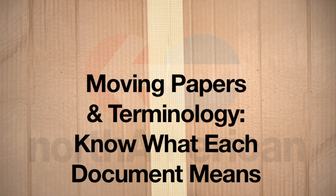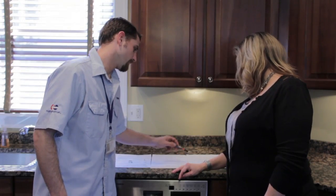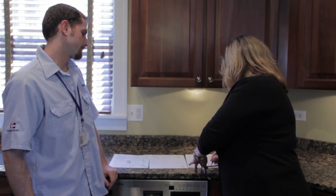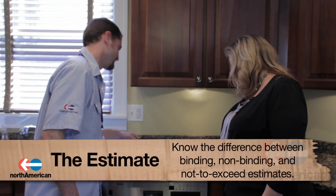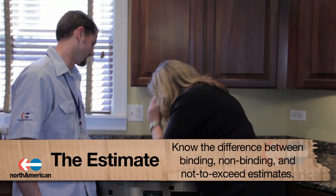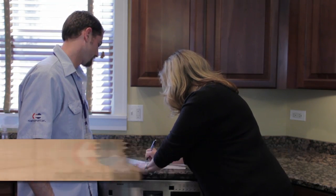Let's get started. One of the first moving documents that you'll be presented with is an estimate. After coming to your home and surveying the amount of items you want moved, your movers will provide you with a written estimate of how much your move will cost overall. The estimate will state whether it's a binding estimate, non-binding estimate, or a not-to-exceed estimate. Be sure you know what each of these estimates means in order to receive the one you think is best for your move.